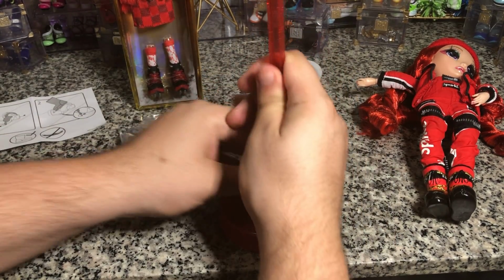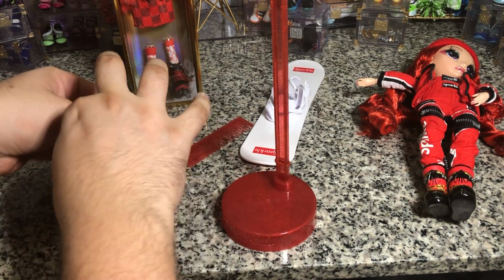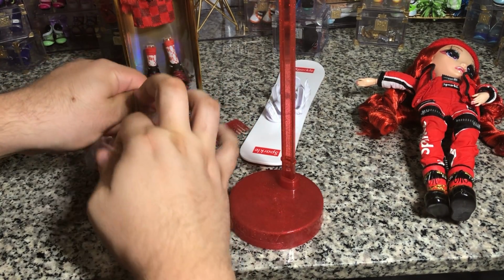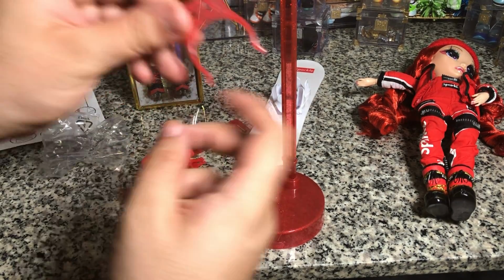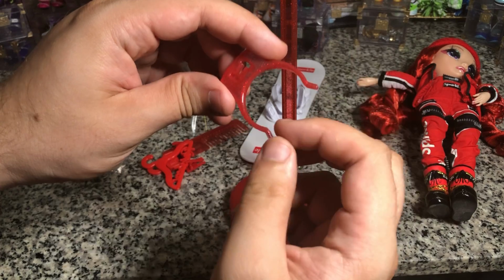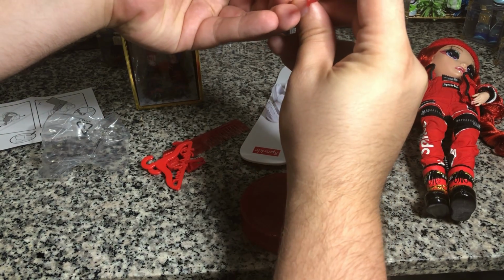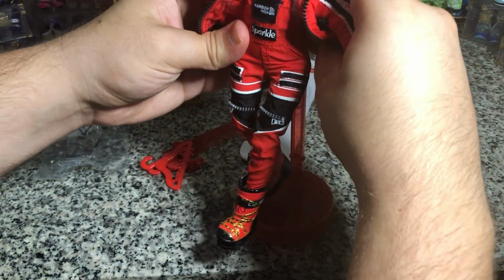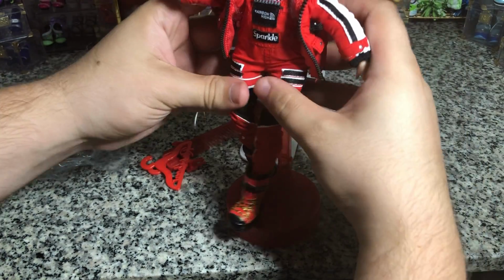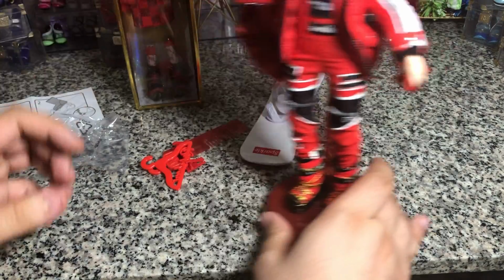And then we're going to look at this one. Again, we do have the new hangers and the new clip. Again, these new clips are a lot thinner. They are easier to get the dolls on, but they do not hold them as securely, in my opinion, which is a little unfortunate because these dolls are top heavy as it is.